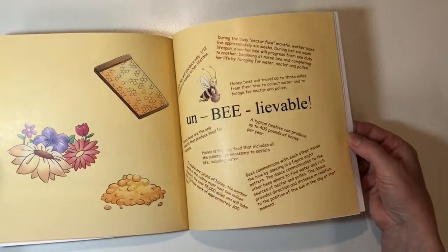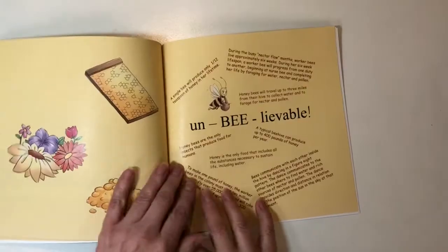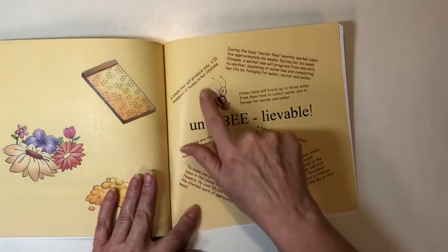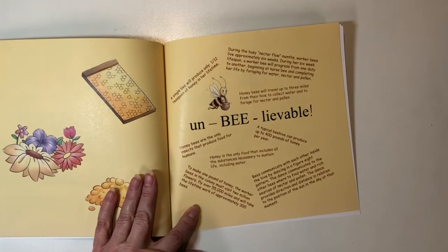Wow, that's a fun story. Now there's a lot more things we can learn. Unbelievable. A single bee will produce only 1/12 of a teaspoon of honey in her lifetime. Wow, that's less than we put on toast, isn't it?